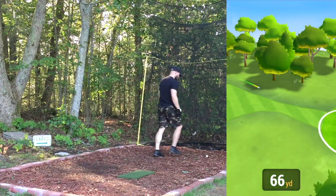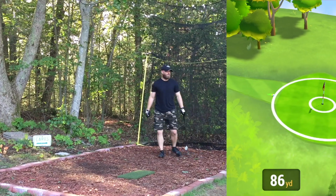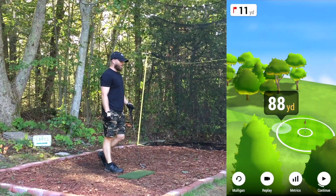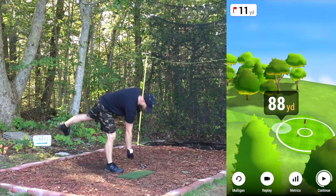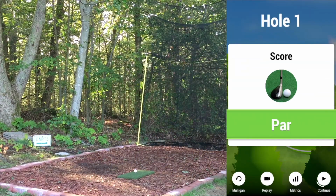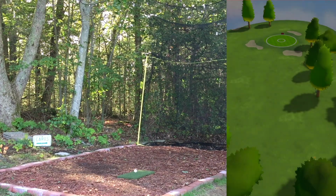Came off a tad left. Hopefully I put enough on it to get there. It might come up a little short. We got a bounce up. I think we're on the green. Plus 2. Going to be a par to start it off.